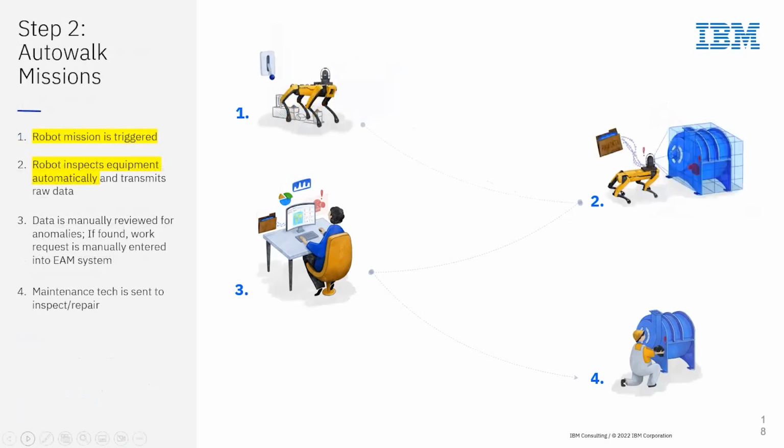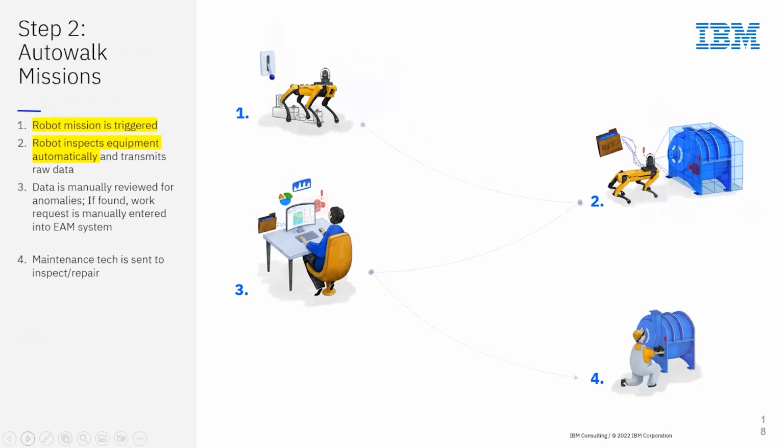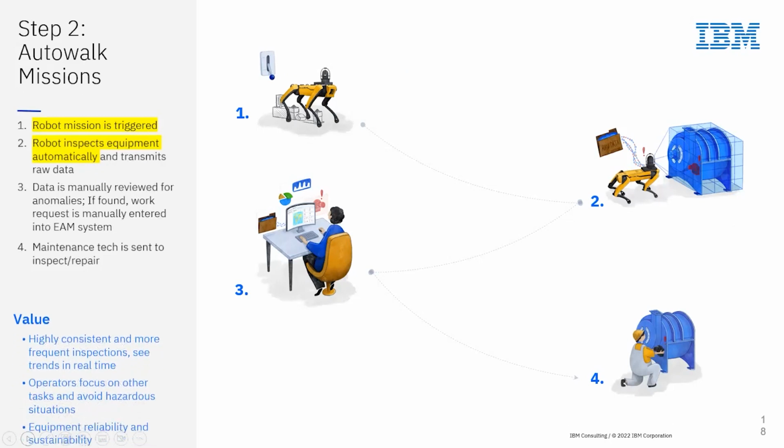And then we get into auto walk missions, and that's where Spot is trained to look at multiple assets, and a mission is triggered automatically. And so the value of that is you don't have that one-to-one relationship between Spot and an operator. So the operator can go off and do other things while Spot's doing its job. And Spot is highly consistent and can do more frequent inspections. And you can start to identify trends in real time.